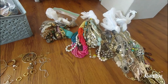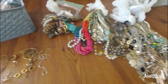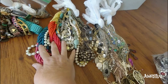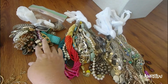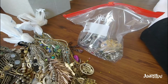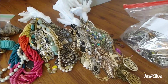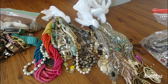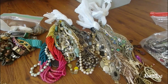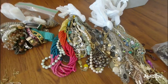Well, this has definitely taken me all afternoon. This was a real interesting lot. I have over 60 necklaces for sure. There's 20 bracelets there. There's probably another 20 bracelets over there, so probably 40 bracelets. So there's 100 pieces of jewelry for sure that I think I could make something off of. I mean, some of it's going to be as cheap as $2. Some of it could be a little bit more, but nothing really abnormally valuable, but still a nice lot.